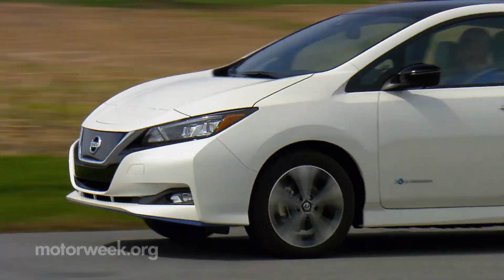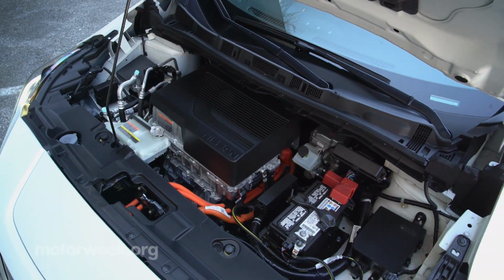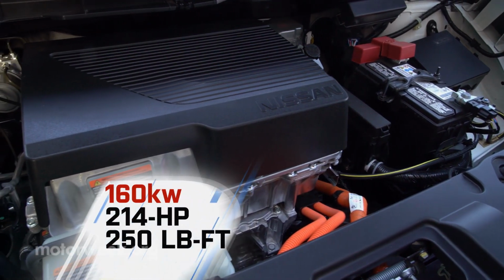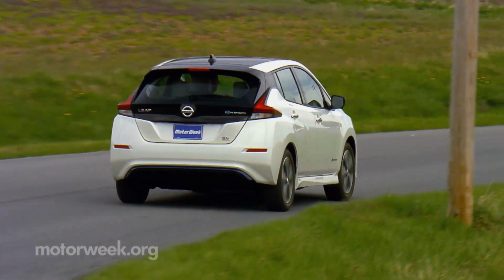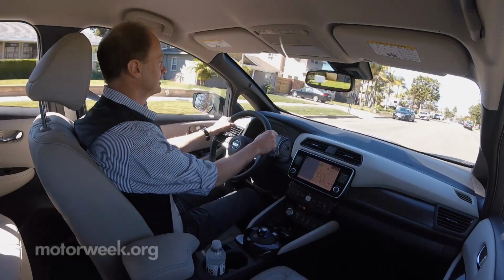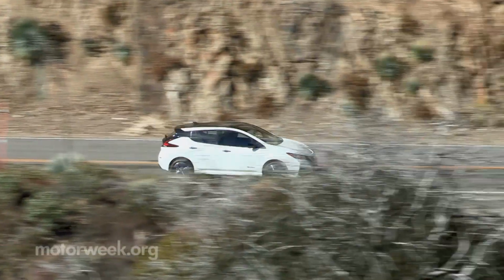Nissan dedicated some of that capacity to delivering more go power as well. The Plus motor is up 50 kilowatt to 160 compared to the base Leaf. That equates to 214 horsepower and 250 pound-feet of torque, and top speed goes from 89 to 98 miles per hour. And while we think increasing range was more important than adding power, it's hard to argue with their thought process when you nail the throttle and take off from a stoplight or easily merge into highway traffic without breaking a sweat.